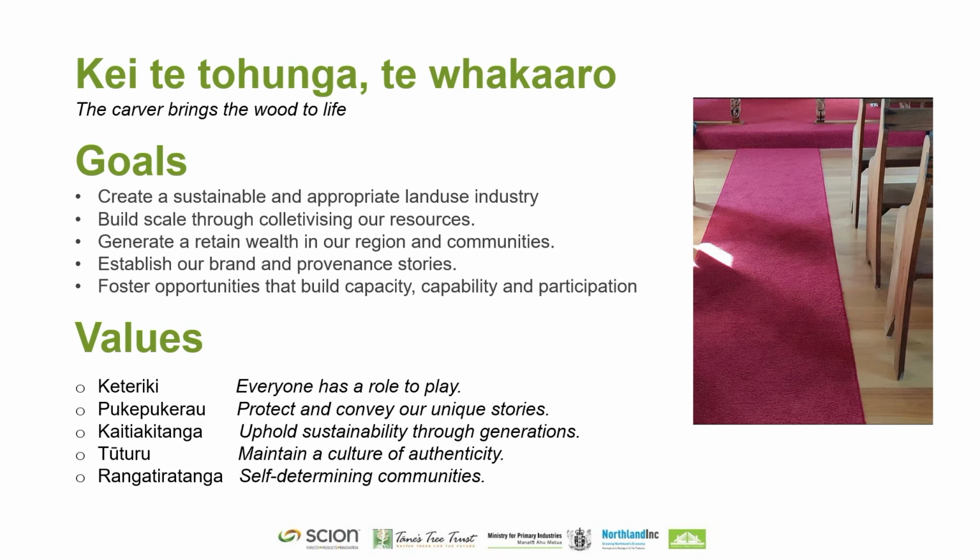Kei te tohunga te whakairo, literally translated, means from the specialist comes the thought. Figuratively though, its meaning expands to the carver brings the wood to life, the wood brings the carver to life. And in this juxtaposition or this dual view, the whakataukī becomes the strategic intent of the study and the future industry.